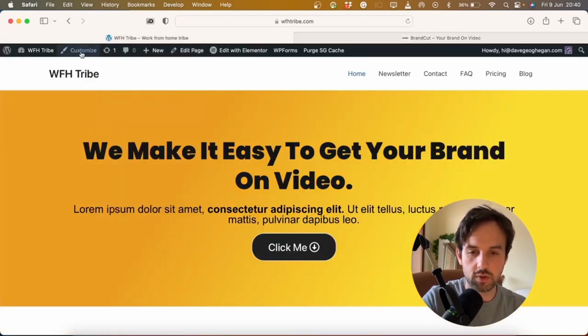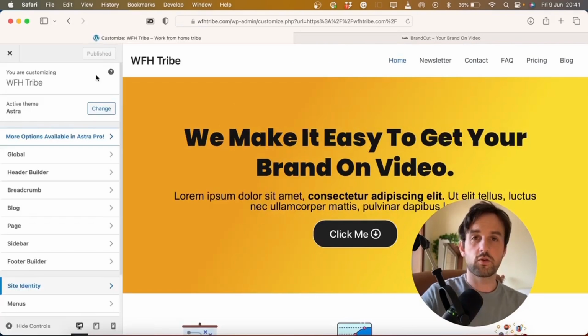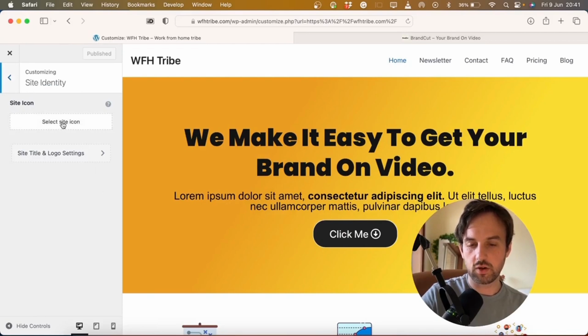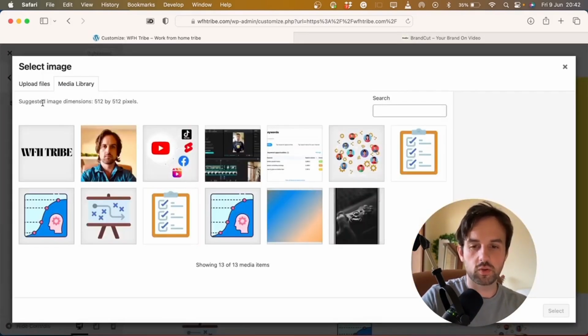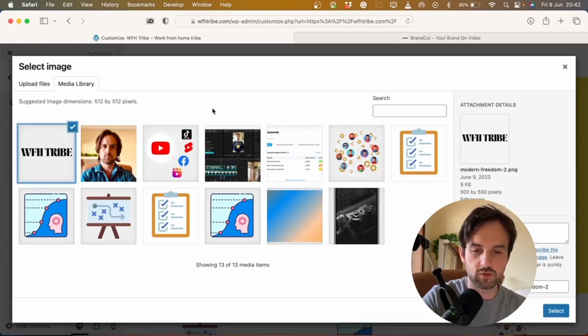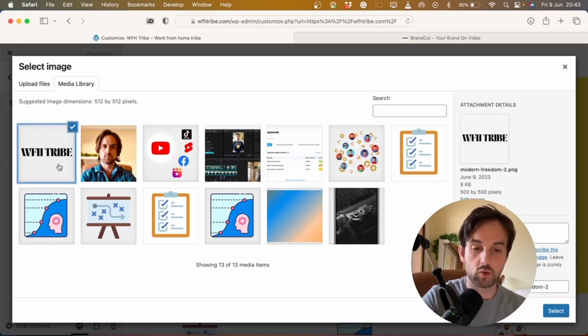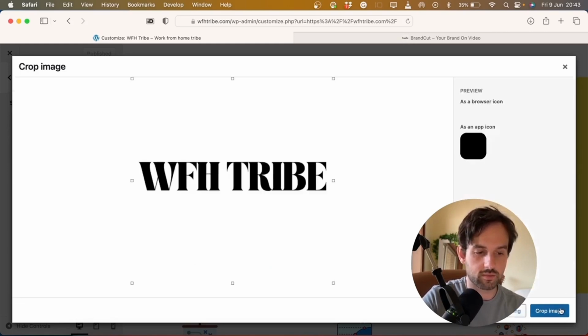Now we want to click on customize. So the first thing we're going to do is to install this fav icon, as they call them. So we scroll down to site identity and we click select site icon. So this should be 512 by 512 pixels, ideally. Now I do have a logo here, a very crude logo that I made on Canva. It's just text, but you can see here, this is 500 by 500. This will do absolutely fine. Obviously, if you wanted to put in an image like this, that'd be completely fine as well. For now, I'm just going to click on the logo that I made and I'm going to click select.